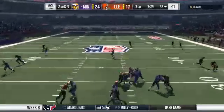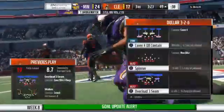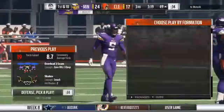A 2nd down throw for Bridgewater. On the catch, it's Jarius Wright. And he'll be taken down, but not before he gets into enemy territory. They call it a gain of 19, and it moves the chains.